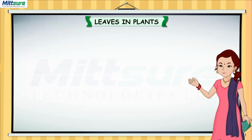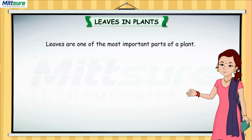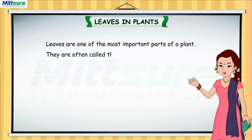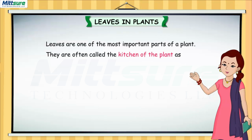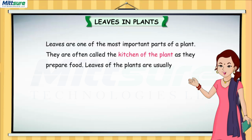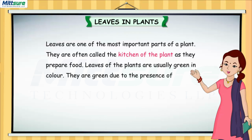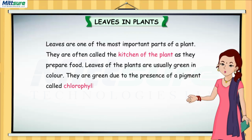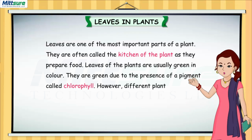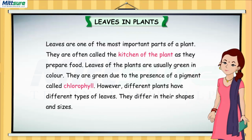Leaves in plants. Leaves are one of the most important parts of a plant. They are often called the kitchen of the plant, as they prepare food. Leaves of the plants are usually green in color. They are green due to the presence of a pigment called chlorophyll. However, different plants have different types of leaves. They differ in their shapes and sizes.